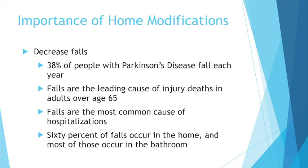So the importance of home modifications: we talked about falls, and that's certainly a concern with Parkinson's disease. 38% of people with Parkinson's disease fall each year, and falls are the leading cause of injury deaths in adults over 65. They're the most common cause of hospitalizations, and 60% of falls occur in the home, mostly in the bathroom. And it stands to reason. As we know, people getting in and out of tubs and showers, the floor is wet, and falls occur getting on and off the toilet. So we'll be talking about modifications to that room for sure.